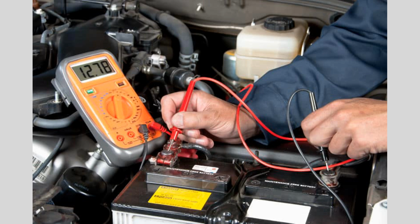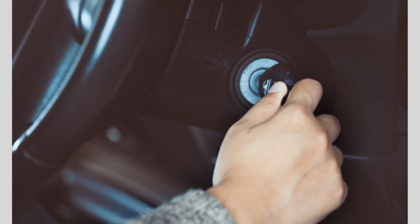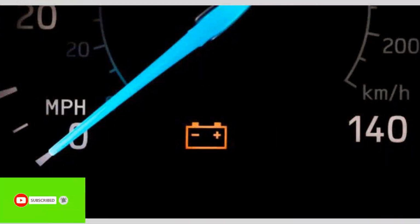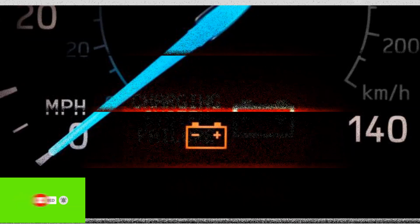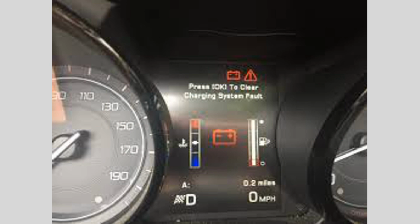In today's video, we'll be discussing what a charging system failure message means in your vehicle and how to diagnose and fix the issue. Explanation of charging system failure. First off, let's talk about what a charging system failure means. This message usually appears on your dashboard when there's a problem with the electrical charging system of your vehicle. This can be caused by a faulty alternator, a weak battery, loose or damaged wiring, or other related issues.